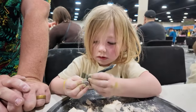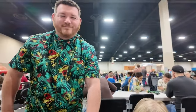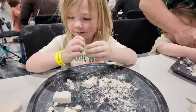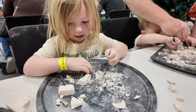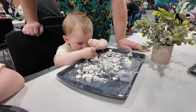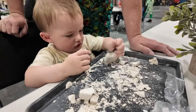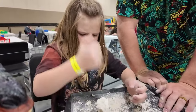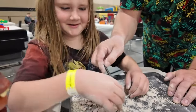Oh, yes, clean it off. Good job. I found a shell. You found a shell? There's a shell. Good job. Two of them. Bone. A dinosaur bone. And another shell. Daddy, I see some here. You see some here? Gotta chip away at the edges.